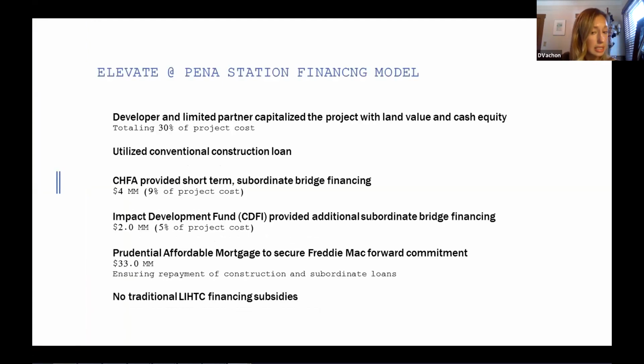So now let's get into the specifics of Elevate Pena Station's financing model. The developer and limited partner capitalized the project with land value and cash equity that totaled about 30% of the overall project cost. We utilized a conventional construction loan, about 56% of the overall cost. CHAFA provided $4 million of short-term subordinate bridge financing, 9% of the total cost.